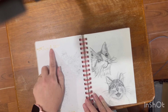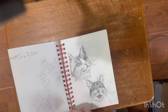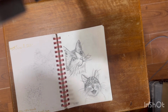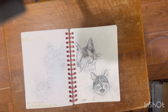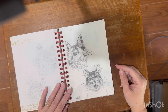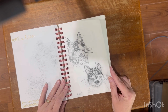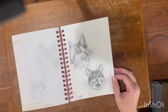This one I started June the 8th, 2021. This one I was just playing with, you can tell. My drawing talent, everyone says, oh, you're so talented. My drawing is not like that. I've had to practice, and you'll see that. But this one actually turned out really good. These were probably Pinterest inspired. This guy's kind of crazy looking. Granted, he was crazy. I should try to draw him again, see if I can do it any better.